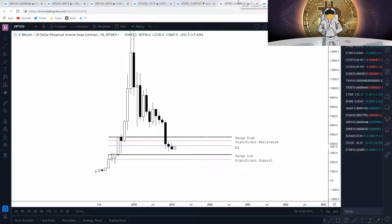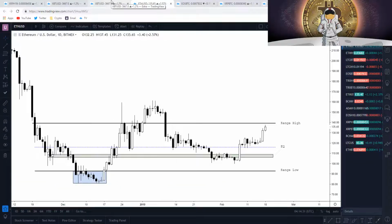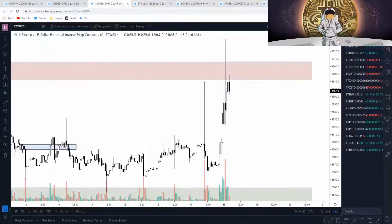Anything else? I really am looking forward to the upcoming week, and weeks after that. I think there are some really decent long opportunities out there. And if none of my longs fill, then there'll be great short opportunities in the weeks after that. So just have to be on the lookout for that.